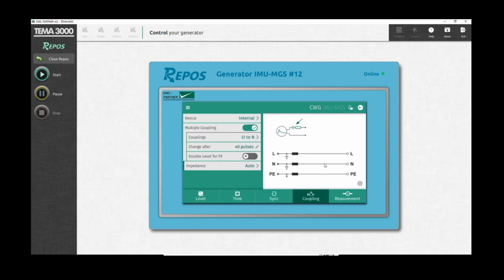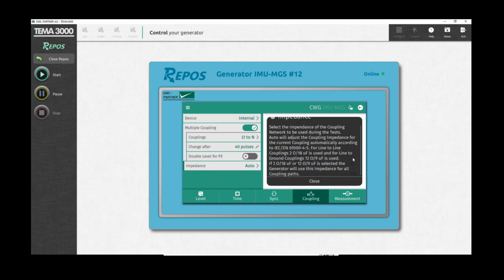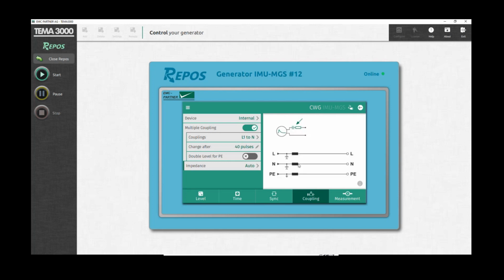And another nice feature here on these generators, if you're unsure what a certain parameter means, on every screen there's a little gray info button. If you click on that, it's like a little built-in help feature. So for impedance, yeah, here it says auto will adjust the impedance for IEC 61000-4-5 requirements. So line to line is 2 ohm, 18 microfarad, and line to ground is 12 ohm, 9 microfarad. And automatic will switch this automatically based on the coupling path, or if you would like to manually select that, you can do that as well.